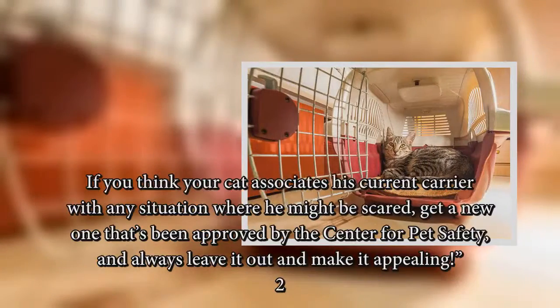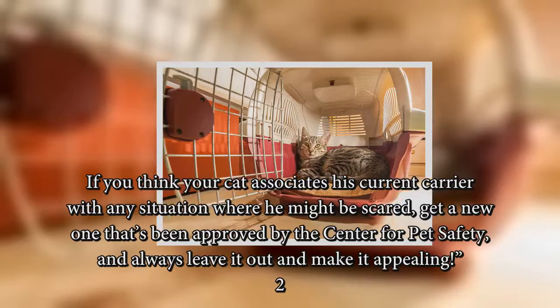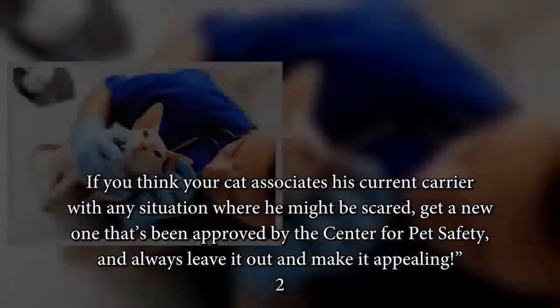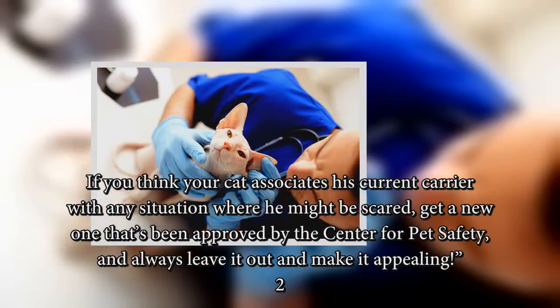If you think your cat associates his current carrier with any situation where he might be scared, get a new one that's been approved by the Center for Pet Safety, and always leave it out and make it appealing, too.